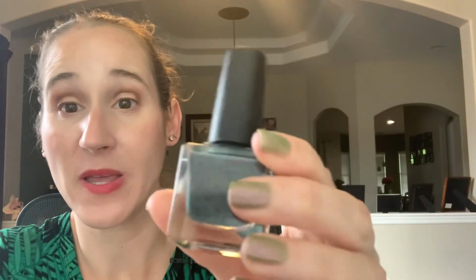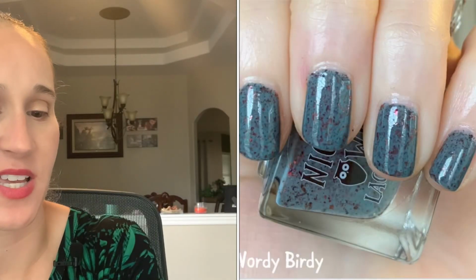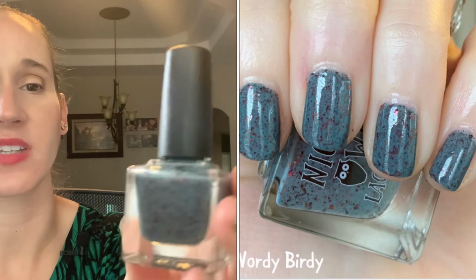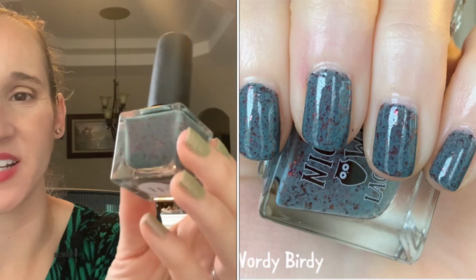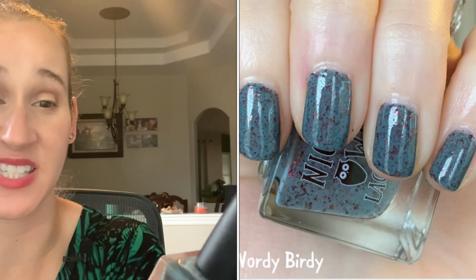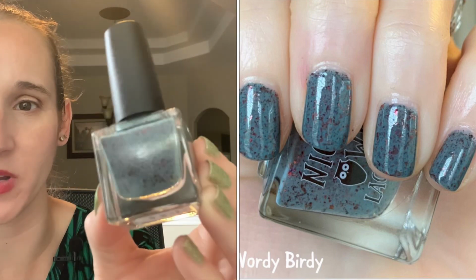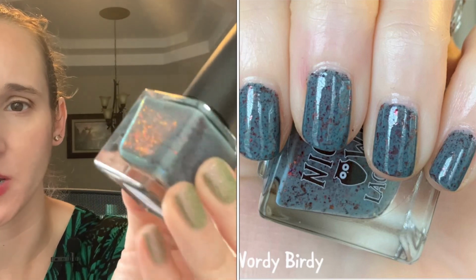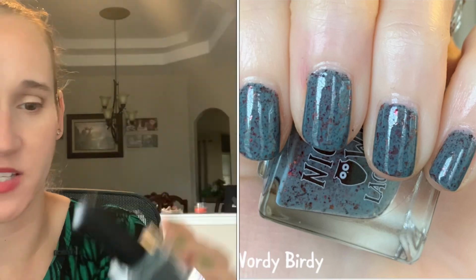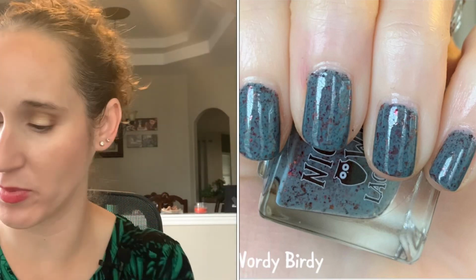Night Owl Lacquers Wordy Birdie. This one is so pretty. This one is like a dusty, it's not aqua, and it's not teal, it's not turquoise. It's like almost like a dusty slate blue. That's what it reminds me of. Maybe I should put this in with my blues. But look at that, so, so pretty. Beautiful. Yeah, this should probably go with my blues. I have to remember to do that.